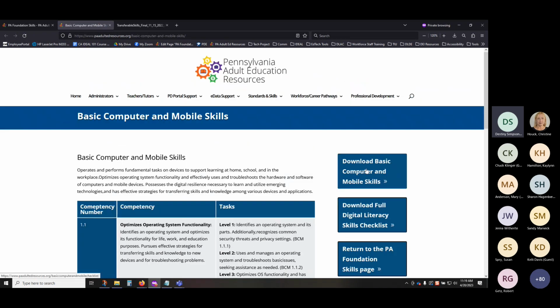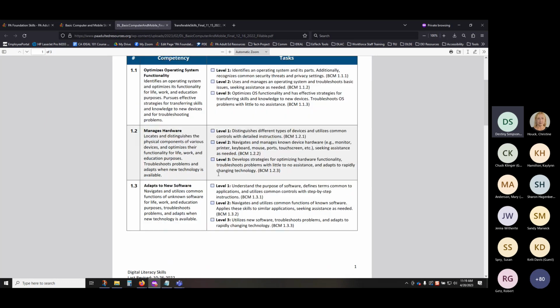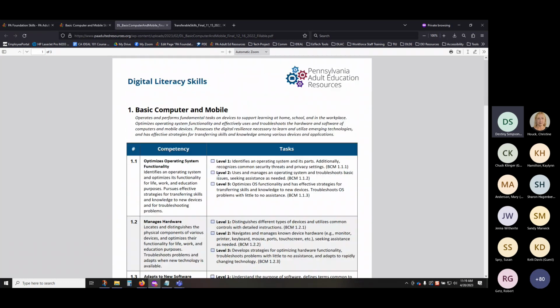In addition to that, they can download just the basic computer skills. So if, for example, a teacher or instructor, student support coordinator, tutor wanted to have learners focus on a specific set, they could give them just this list separated out rather than the full list, if that might help learners focus or eliminate being overwhelmed with the full list.